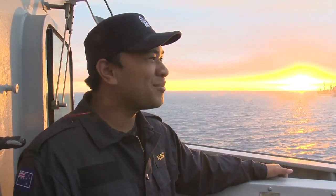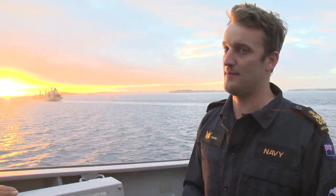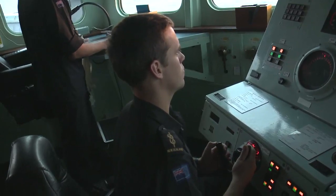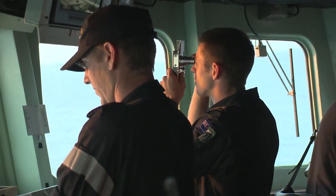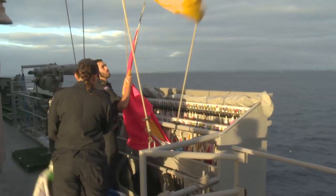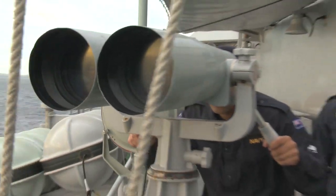So what's the overall purpose of the exercise? So what we're doing at the moment is called Officer of the Watch manoeuvres. It exercises the bridge team in manoeuvring ships in close quarters. At the moment we're doing it by flag hoist. The flags on board Te Mana indicate the planned heading or direction of the ship. Once the message is confirmed by Endeavour, the heading can be changed.